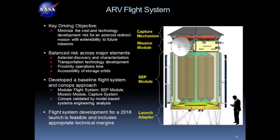The current concept for the vehicle is a modular design with 2 main modules, the SEP module and the mission module. The SEP module has all the power and propulsion for the vehicle. It's basically the muscle for the vehicle, and all the brains and all the rest of the spacecraft functions are up in the mission module. And then there's a capture system on top. The instrumentation is physically attached to the mission module, so all the instrumentation we need for OpNav and then characterizing the asteroid is part of the mission module.